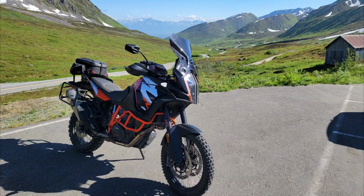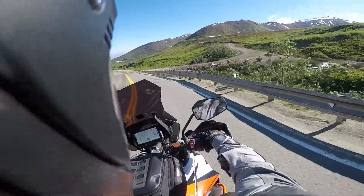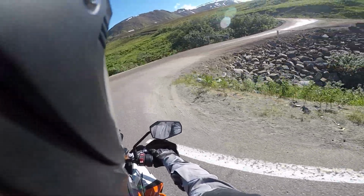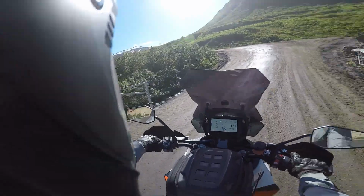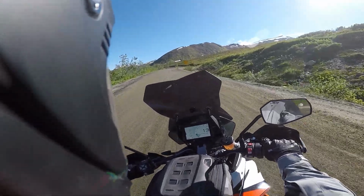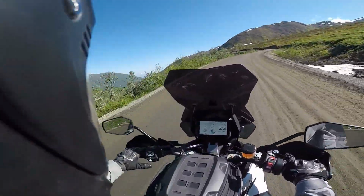So we made it to the top of Palmer Fishhook here, and this is Independence Mine. Very interesting place at the top of the road there. Independence Mine was back in the early 1900s, and it was a hard rock gold mine where hundreds of people lived there and were doing the mining before it was shut down during World War II.